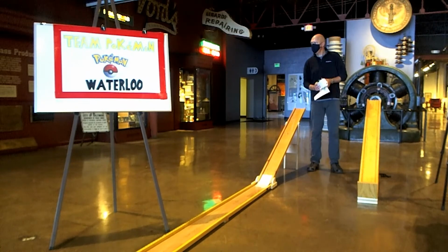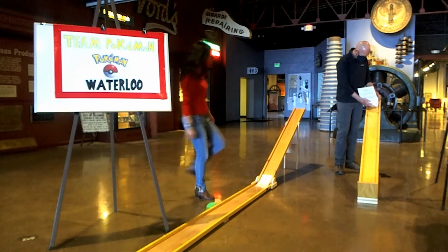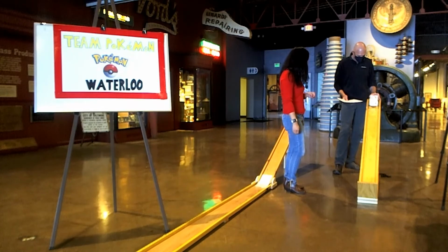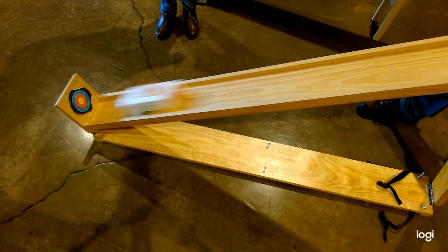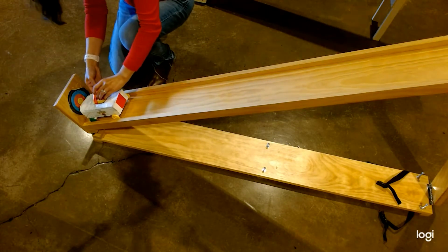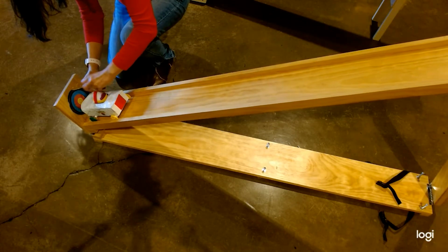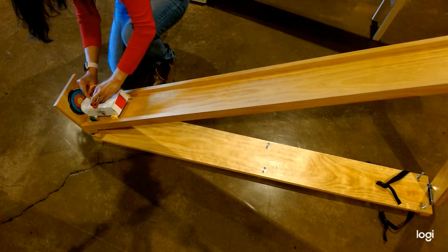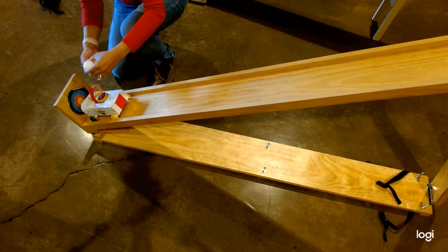And now, the impact test. The crash test for Team Pokemon. 3, 2, 1, go! Ooh, solid hit. That's great. This one's great. Woo!